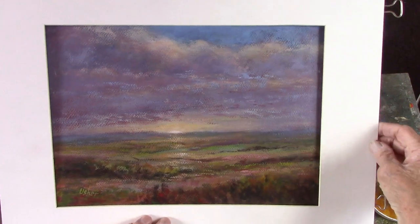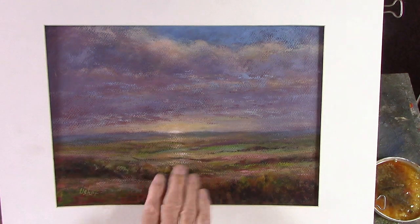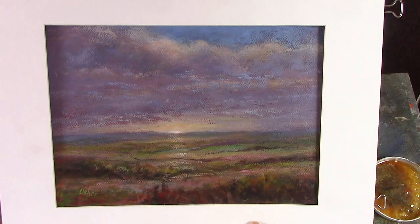I forgot I had this one. It's an acrylic of just an impression of Dartmoor. I'm going to do something in oil, probably similar to that. I did two of these. One I gave as a wedding present to a relative.